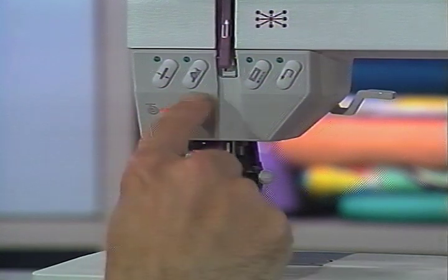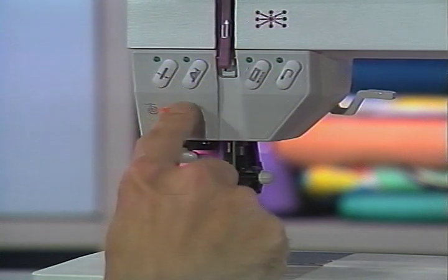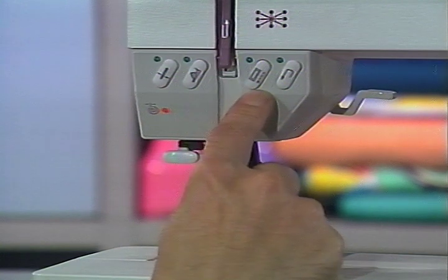The next key is the sew slow key. That's why it has a snail on it. When you press this key, the light is lit and the machine sews at half speed. Press it again and return to full speed ahead. The light goes out.